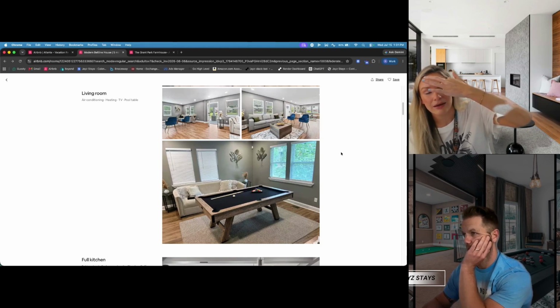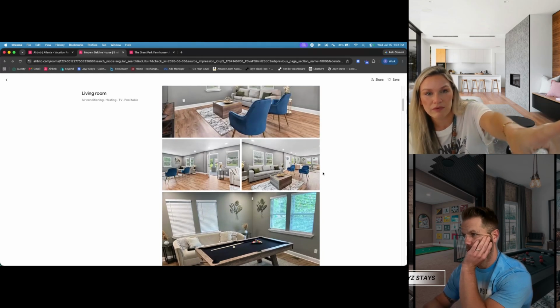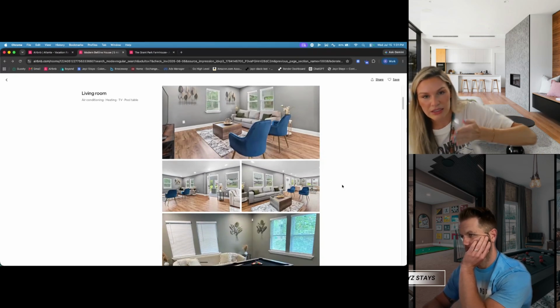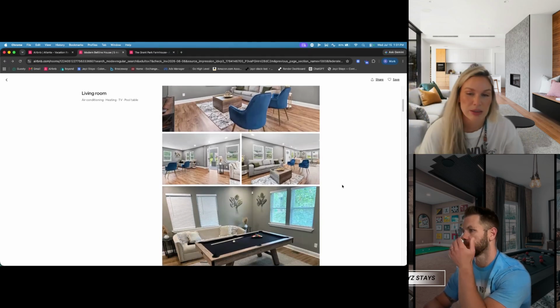Which wall? Go up to the very, yep. Over here? You could move that couch out, move the chairs by that window, and put the couch so the back of the couch is facing the entrance. Like when you open the door, you'll be facing the back of that white couch that's by the pool table.